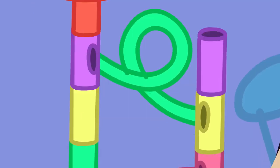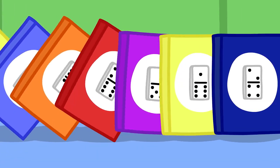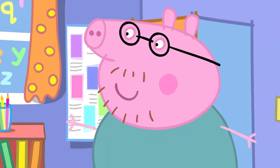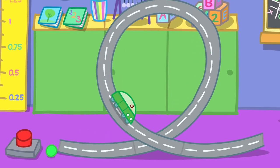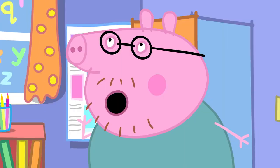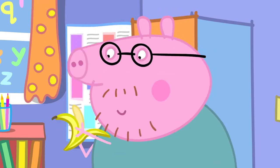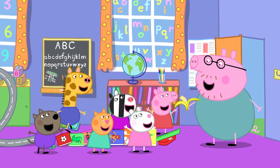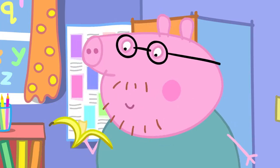The marble has rolled down the run and into the dominoes. And the dominoes have knocked the bouncy balls onto the instruments. Look at that. And pushed the toy car into the books. Which has given Daddy Pig a delicious snack. Oh, thanks very much. Mmm. Peppa and her friends love making things tumble down, and Daddy Pig loves bananas.